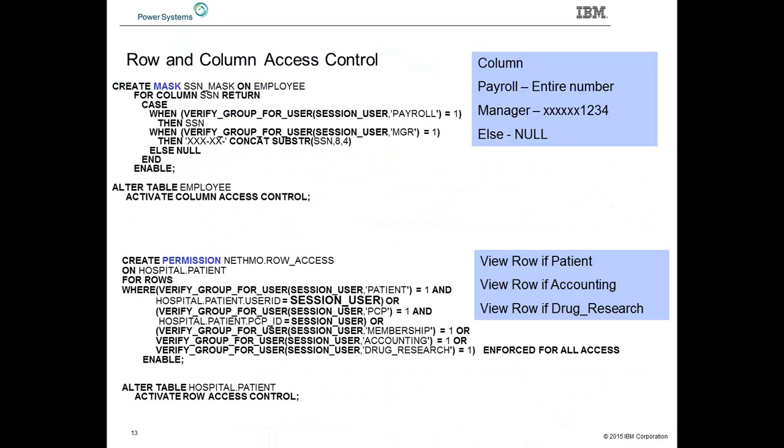This next one would be your row permissions. So I'm going to set up row permissions on the hospital patient records where if the user coming in is the patient or belongs to one of these particular groups, whether that's maybe drug research or accounting, great. Enable, give them permission to view and access the row of data.